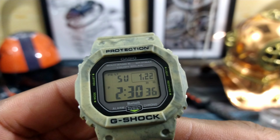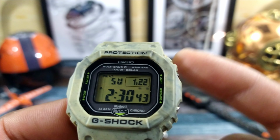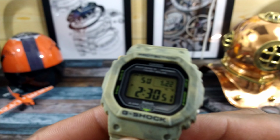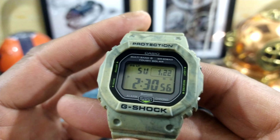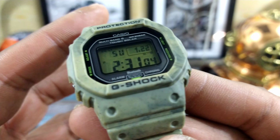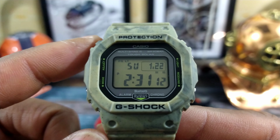And it doesn't matter if it's a quartz watch or mechanical. It's not going to be exact unless it has some type of assistance with electronics via multi-band 6, Bluetooth, or GPS. But that's what your beater should be. It should be something that you can replace easily. And if you're mowing the lawn, cutting the hedges, going to work, policemen, firemen, medical field, construction, something where you don't want knocks and bangs and scrapes on your other watches, get a beater.